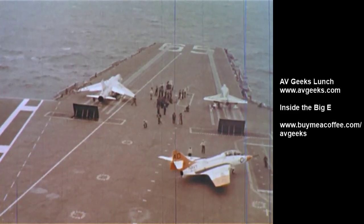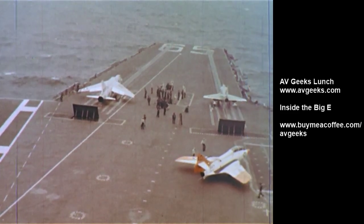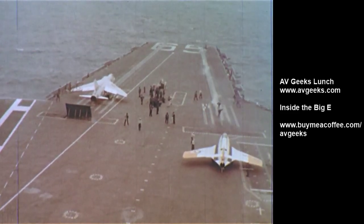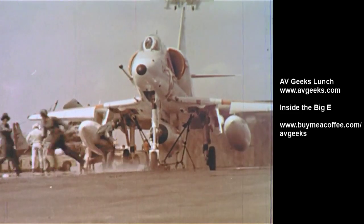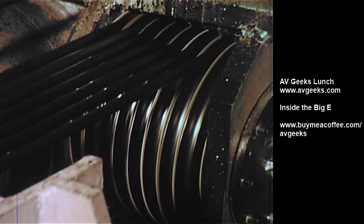Out on the flight deck, the jet planes are poised to catapult into a new day's operations. The bombers can be accelerated into the air from a standing start at the rate of 1 every 15 seconds using the ship's 4 catapults. It is here that lubricating oil faces another real challenge.